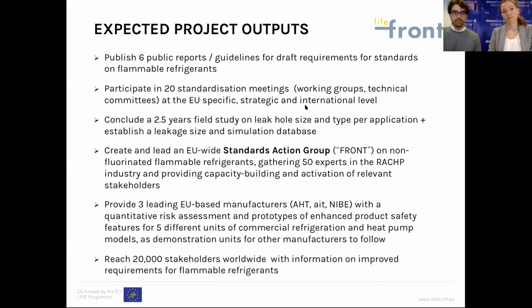How to reach these objectives? We have basically different project outputs because we are working on many fronts at the same time. For example, we are indeed working on public reports and public databases, collecting data for drafting requirements for standards and flammable refrigerants. We are and we will participate in standardization meetings with key stakeholders, both from the European institutions and the industry. We are conducting experiments and lab tests on leakage size and leakage rate. And in light of all these tests, we will be able to provide our industry partners that are participating in the project, that is AHT, AIT Deutschland, and NIBE, with key insight on how to produce safer and more efficient devices using flammable refrigerants.